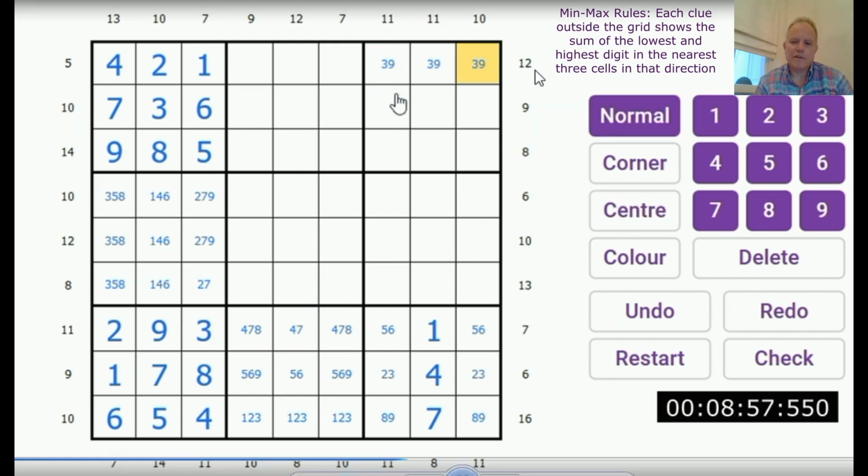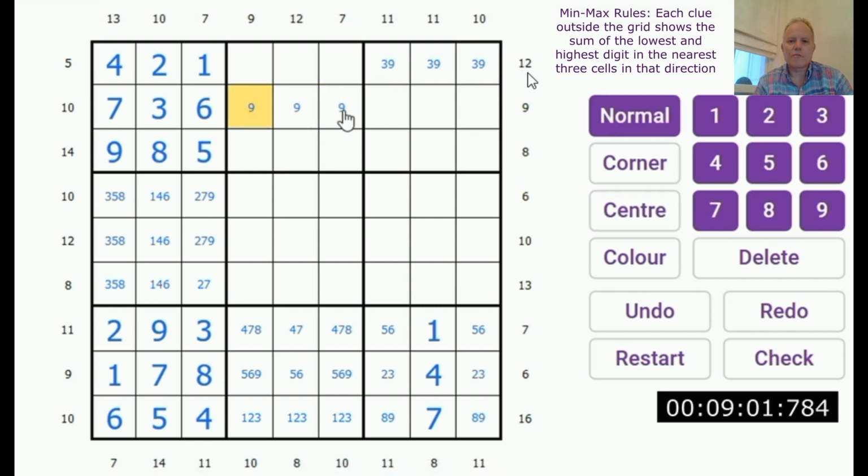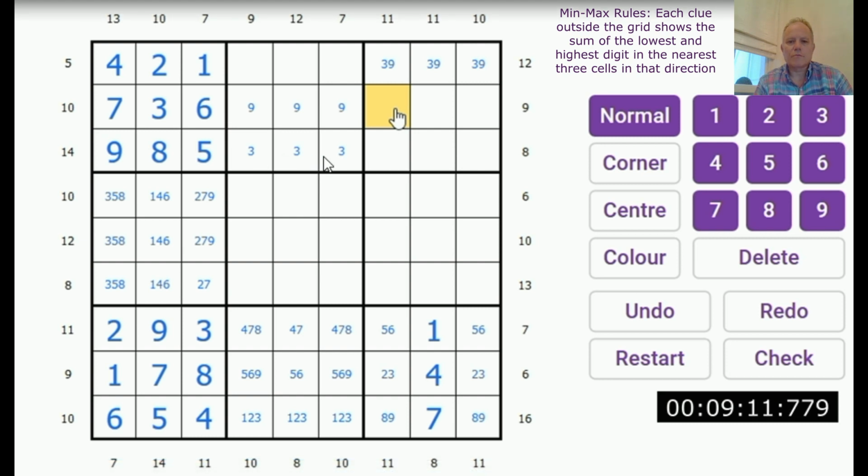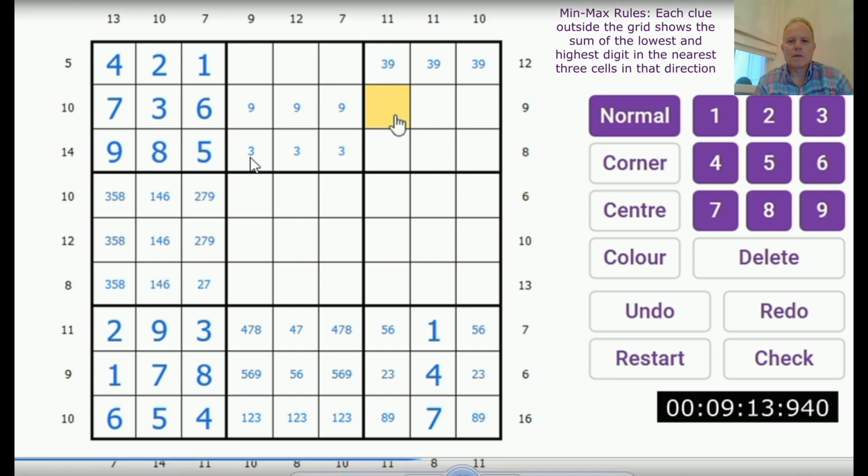Okay, now I've spotted finally that the 9 has to be in the top row. So that's also going to put a 3 there. That's going to make a 9 in this row of the second box and a 3 in this row of the third box. Sorry, in this row of the second box as well.